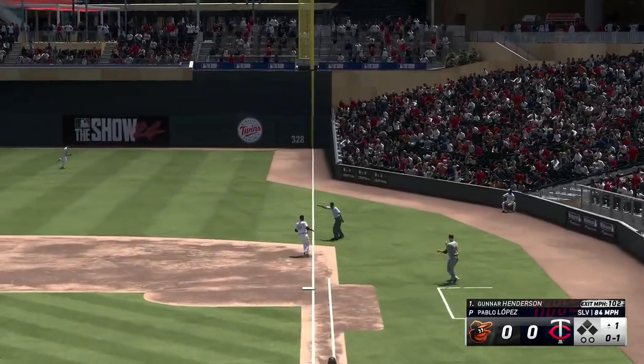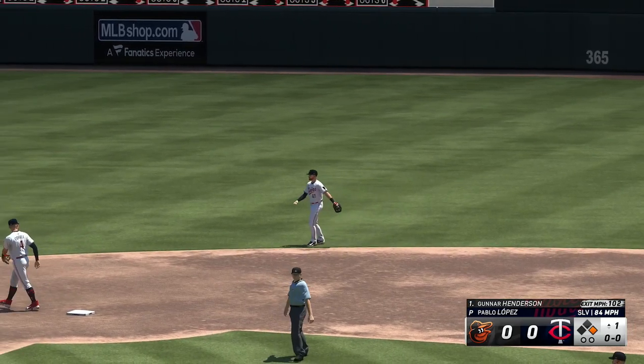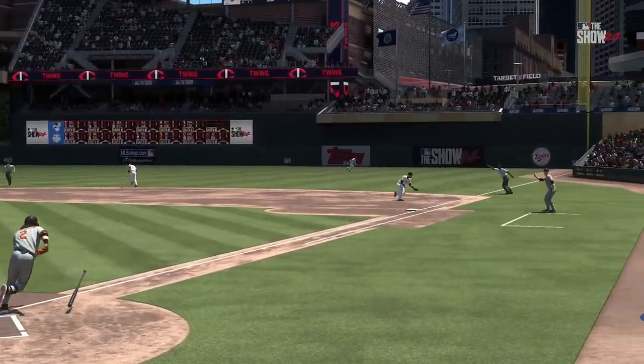And that one hit to first, and that's a fair ball. Man, he just absolutely turned on that one, ripped it down the line. Nice job of staying in his mechanics.